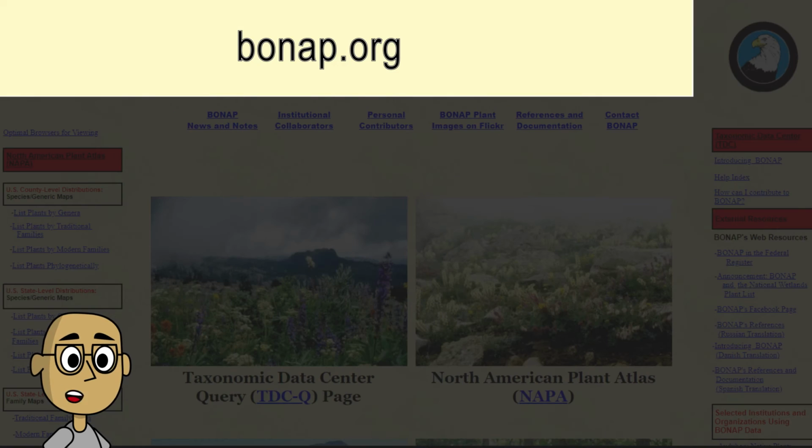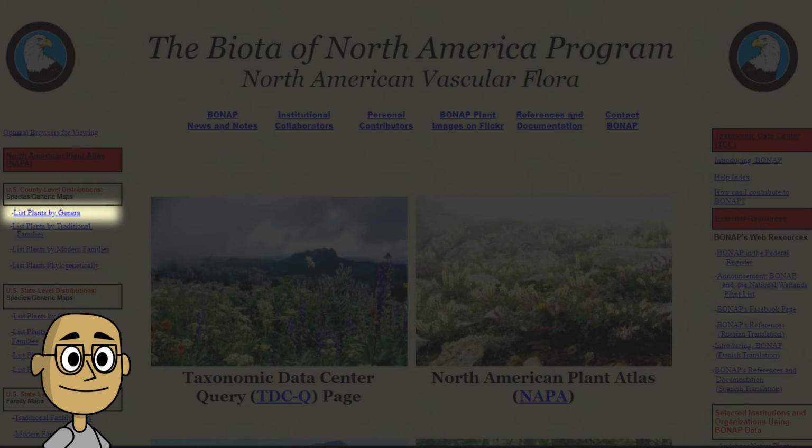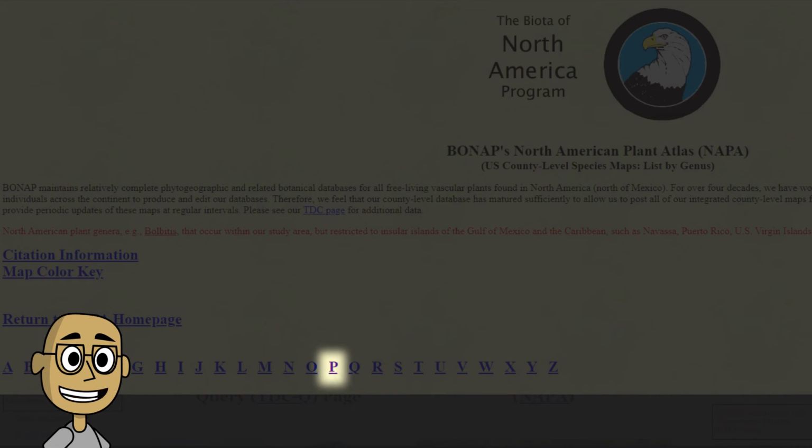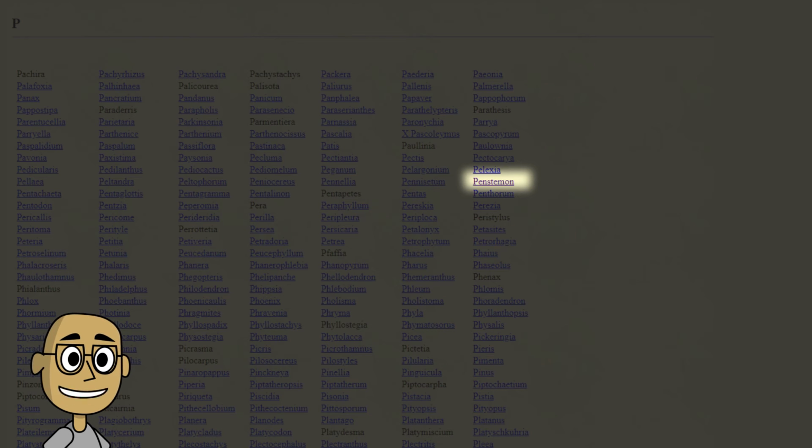Now, for North American Plant Atlas, start by typing bonap.org. On the left side, click List Plants by Genre. Then click P for quick navigation. And lastly, click on Penstemon.